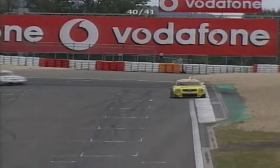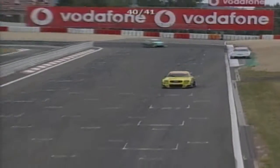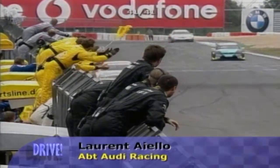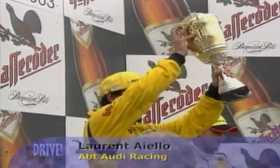There was a battle developing behind Aiello for the other podium places between Bernd Schneider and Christian Albers. Mercedes-Benz teammates diced, with the German holding 2nd place and then being passed by the Dutchman. Aiello took his first DTM win of the season, and Albers held off his teammate Schneider to take 2nd place. Schneider leads the title with 49 points, 1 ahead of Albers.